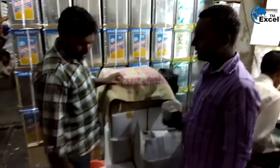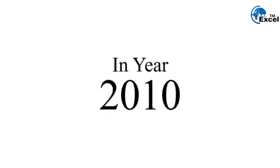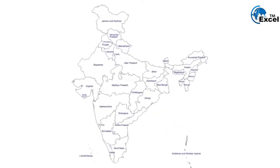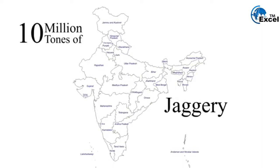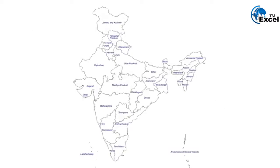Just to give you a little idea on the total production in the year 2010, all across India, we made something like 10 million tons of jaggery. Jaggery making is currently prominent in the states of Maharashtra, Uttar Pradesh, Tamil Nadu, Andhra Pradesh and Karnataka.